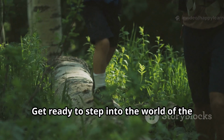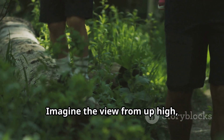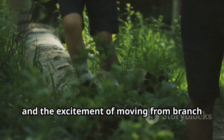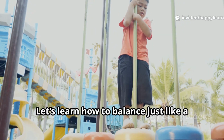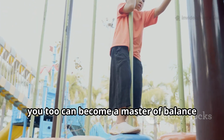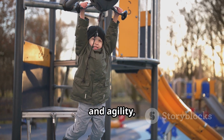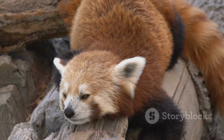Get ready to step into the world of the treetop tightrope walker. Imagine the view from up high, the feeling of the breeze, and the excitement of moving from branch to branch. Let's learn how to balance just like a red panda. With a little practice, you too can become a master of balance and agility, just like the amazing treetop tightrope walker of the forest.